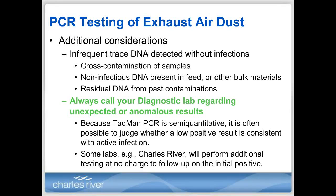Sometimes we can find trace DNA without infections. It doesn't happen often. It happens once in a while. Could be cross-contamination of samples. On the sampling end, you'd have to be sure to not get any cross-contamination between samples. We go to great lengths to try to separate on our end, but it's always theoretically possible, it could happen. We have seen instances where it seems there is non-infectious DNA present in feed or other bulk materials. There could be DNA present without it being evidence of infection. And if you had a past contamination, you would wonder, could it be residual DNA from past contaminations that way? So you would need to go back that way. Always call your lab regarding any unexpected or anomalous results, right?